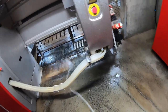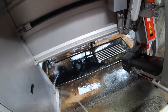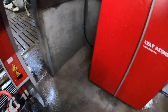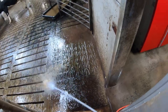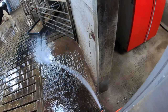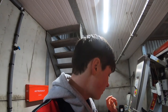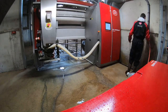And also where the cows stand. Wash that down as well, so reduce the amount of muck and dirt going on the hooves. That's 1 out of 3 of the filters changed, and as I said, it's just a quick 2-3 minute job, so it doesn't take long at all. We tend to do it in the morning, the afternoon, and then before we go to bed at night. I'll put the camera on the floor now and we'll do a bit of a time lapse of me changing them.